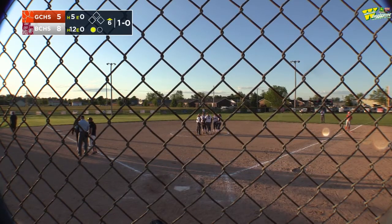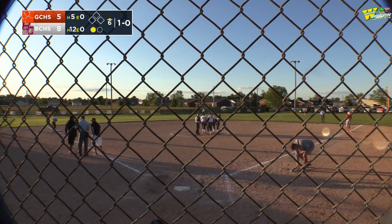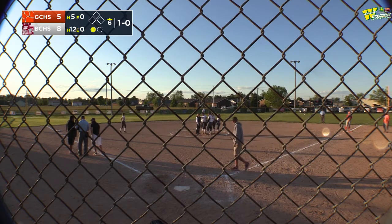And we are back. Both players do seem to be all right. They are moving around now, but Hannah Razuski is going to go back to the dugout. Yeah, America Jarbo as well into the Grayson County dugout.